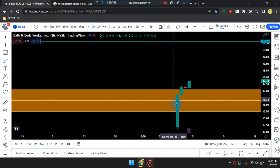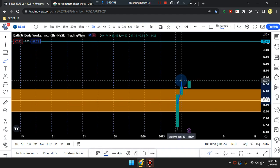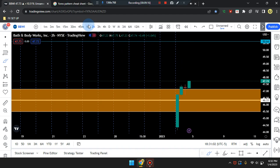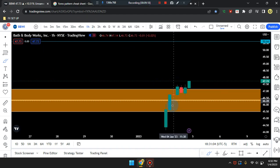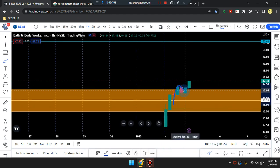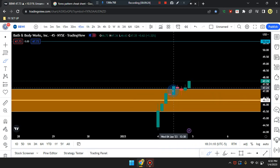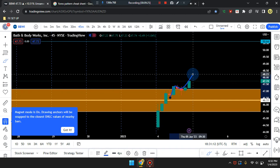Okay, seeing the third last candle broke, second last candle retest, market price action to push. Working our way down to the 1-hour, same thing, break, retest, market pushed. 45-minute, same as well, break, retest, push. 30-minute.